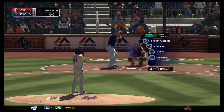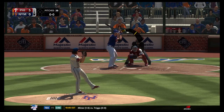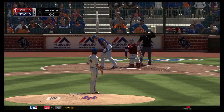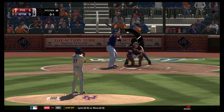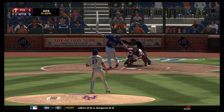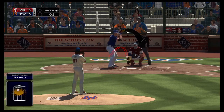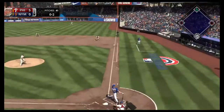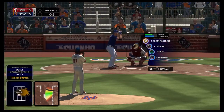So stepping in, Noah Syndergaard as we move on to the bottom of inning number 3. No balls and 1 strike. The windup and the 0-1. A swing and a miss just out in front of that fastball. Into the windup. Here comes the 0-2 pitch. Hit down the line at first, but a foul ball, and the count holds at 0-2.